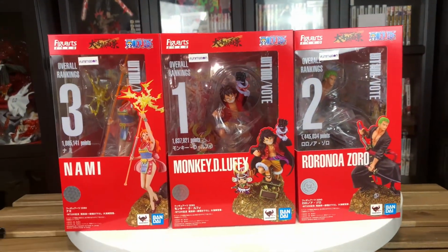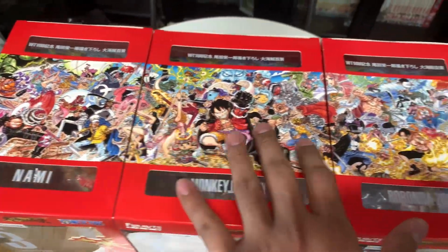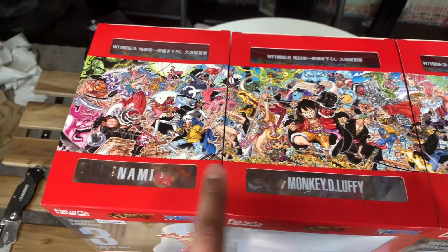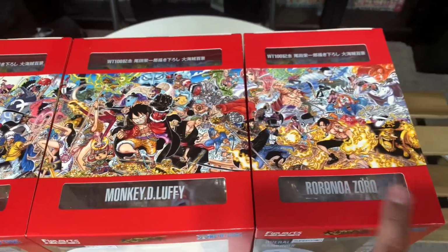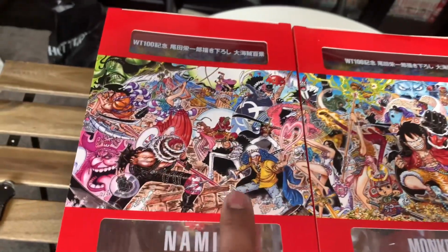But this is the front. What I really like is the top. So let's go to the top right now. The top of these boxes has one full image right here. They all connect with each other. Looks very cool. And then we also have the names here in front. I like that as well, but mainly I really like this right here. This artwork just looks crazy.